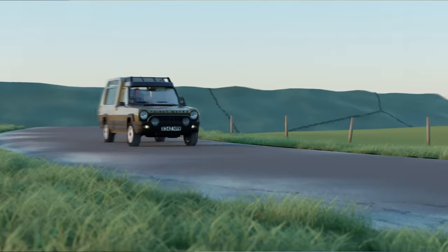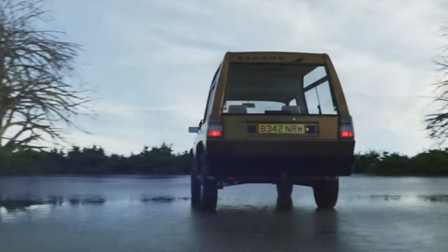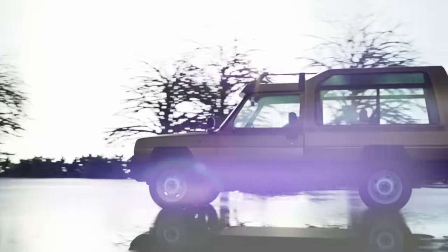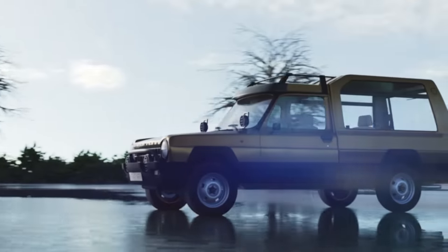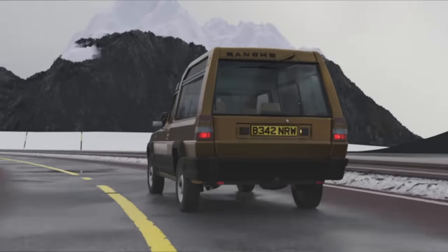Last week I wrote, filmed and partway edited a video telling the story of this, the Matra Rancho. But on Sunday evening, by sheer coincidence, a much bigger YouTube channel, HubNut, beat me to it and posted a video saying all the things I was going to. If you're watching this, it's almost certainly because you already watched that, because that's how YouTube works.